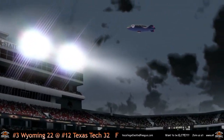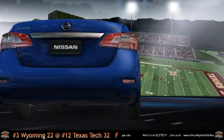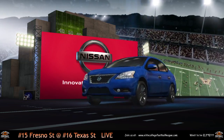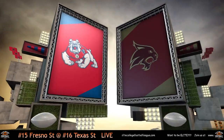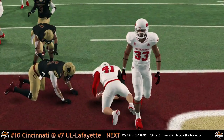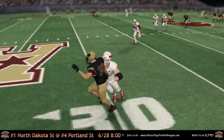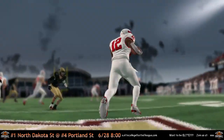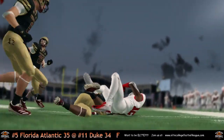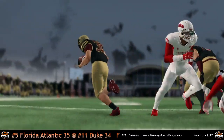We've played 30 minutes. Glad to have you with us on the EA Sports NCAA Football 14 Halftime Show presented by Nissan. Innovation that excites. David Pollack and I here in the studio to break down everything that happened in your game. We've seen some highlights of that first half. This has been a good game. Close game. You feel like see who's going to come out on top after this game.